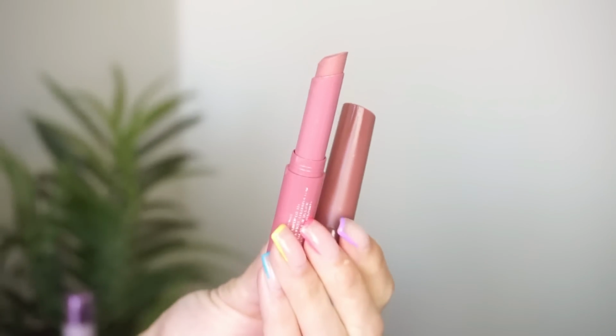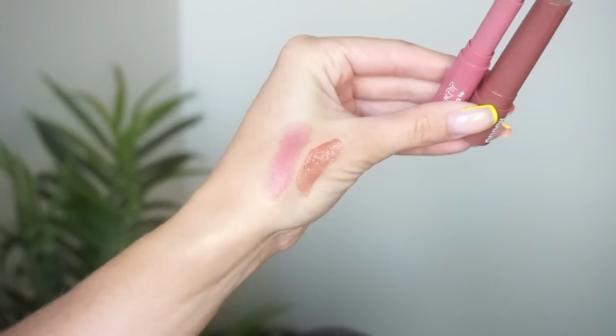This one reminds me of the Makeup by Mario glowing lip serum. The shade that I have in here is mauve. Yeah, it's mauve glow. So the shades aren't super similar to one another. The Makeup by Mario is definitely more on that deeper mauve side, and then the Colourpop is more on that pink mauve. But they remind me of each other.